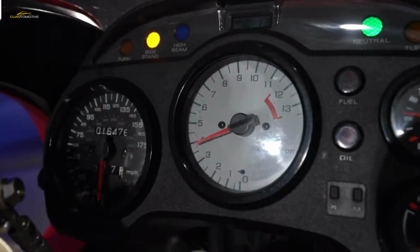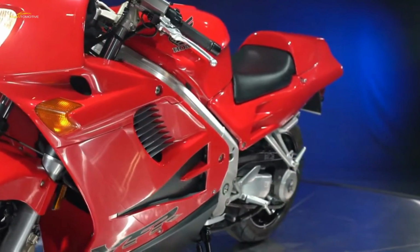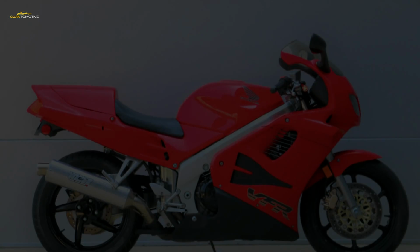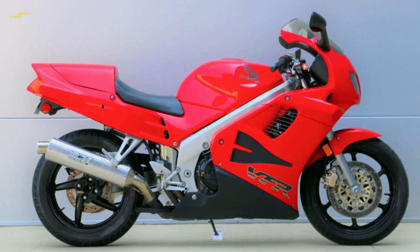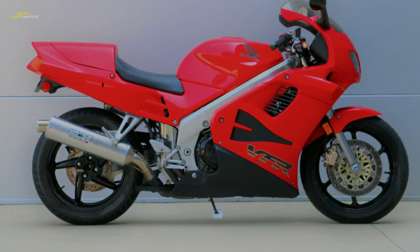Of course, there are punchier, more powerful sports tourers on the market today. But the VFR still makes a surprisingly effective and rapid road tool in the right hands. And in terms of reliability, there's a good reason why used VFR engines are so damn cheap. Nobody needs them because they never go pop, thanks to all that over-engineering.